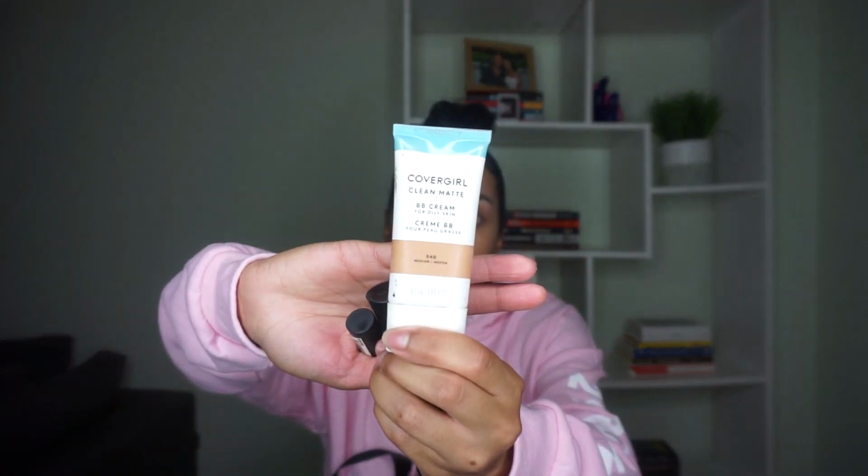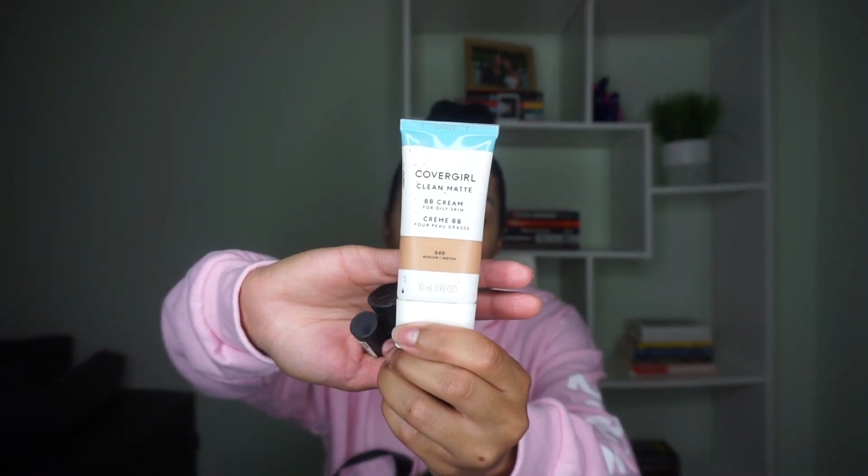You should always carry some type of makeup in your bag just because if you decide to put makeup on at any point in time, you'll be prepared. Usually something light like the BB cream, this one is from CoverGirl, is great. It's not too much on the face and it just gives you a natural finish.